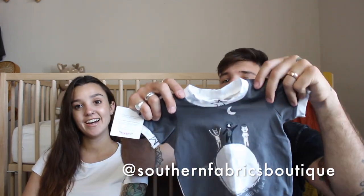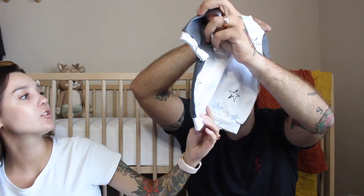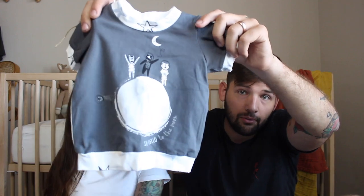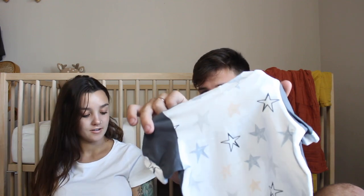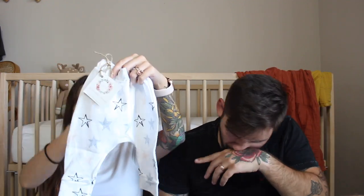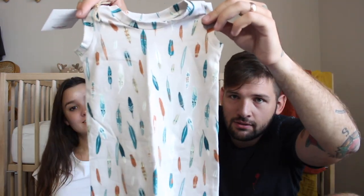Up next, we have Southern Fabrics and Boutique. We're so excited for this outfit. So cute. It has little animals on top of the moon. What does it say? Say hello to the moon. Oh my gosh. They're on the earth and they're lassoing the moon. Oh, on the back it is stars. And then these cute little pants to go with it, matching pants. It's like coveralls and overalls, but they are so flippin' cute. Babe, you're not showing them. Sorry, I'm just looking at them. Show them. It's feathers, guys. So cute. I think we're gonna be jumping on to Southern Fabrics and Boutique and buying some stuff here.